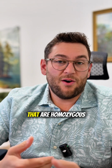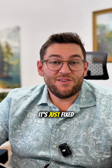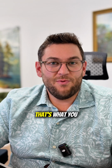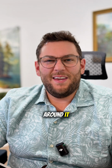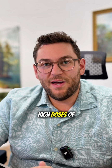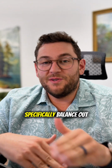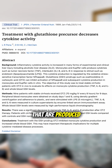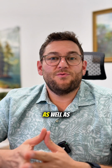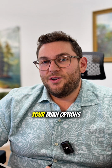If you have several of these gene SNPs that are homozygous, you will always have high homocysteine. And it's just fixed. It is fixed by your genetics. That's what you have. But you can work with it. You can work around it. And that's with high doses of reduced glutathione to help balance out that high homocysteine, specifically balance out the cytokines that are produced because of that high homocysteine, as well as covering all of your methylation bases. Those are really your main options.